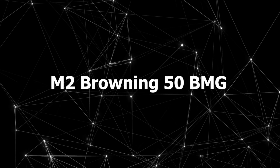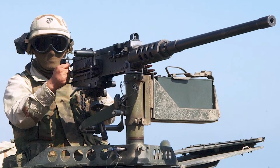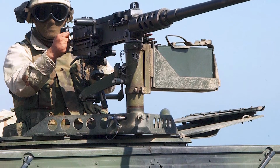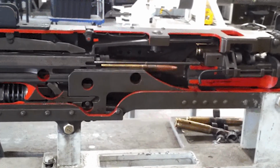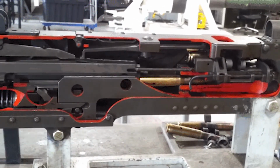6. M2 Browning .50 BMG. There's a reason the M2 machine gun design has endured since John Browning first created it 100 years ago in 1918. The weapon's mechanical reliability and projectile ballistics are still exactly what a soldier needs to quickly kill large numbers of people and light vehicles at long range.